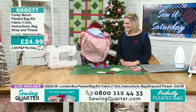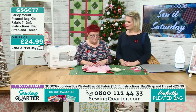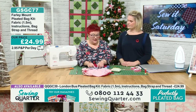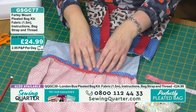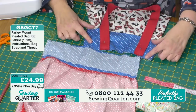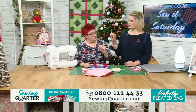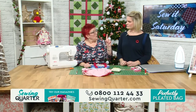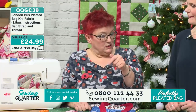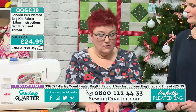So the lining, you do exactly the same with the boxing of the corners. Yes. But what you do on this top bit, you gather it. So what you do, you gather the base, and then you match the gather to this part here. So you just do two long running stitches. And then you leave the one end open. You leave the other end knotted, so you do reverse stitch, and then you just pull. And gather it, and it will gather lovely until you're that wide.